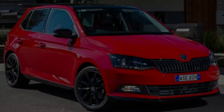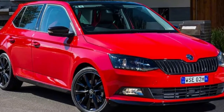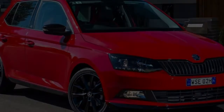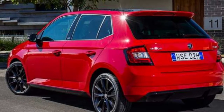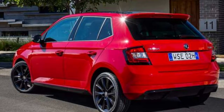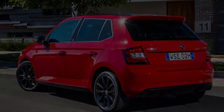The current generation Fabia has been on sale since 2015. While the Fabia as a whole has been a part of Skoda's model range since 1999, around 4 million Fabias have been sold since the car's original launch, 500,000 of which being the current one. We'll find out more details closer to the car's launch at the 2018 Geneva Motor Show.